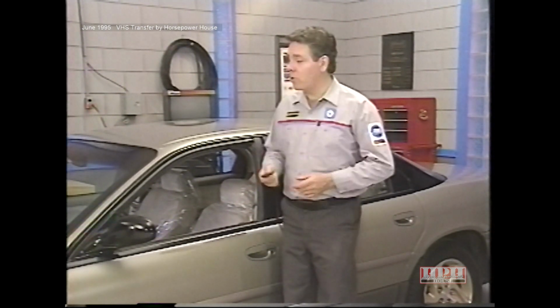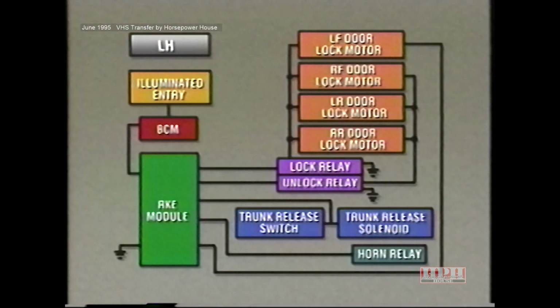Now that the transmitter is ready, let's take a look at door lock operation on the system we've just programmed, beginning with the LH type system. First, notice that the driver's door unlock function works independently of the unlock relay. When locking, however, all the doors receive power through the lock relay.